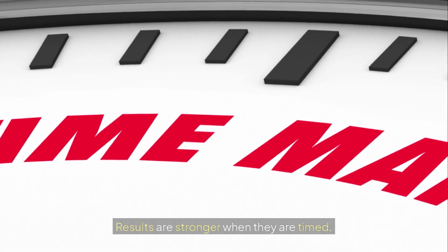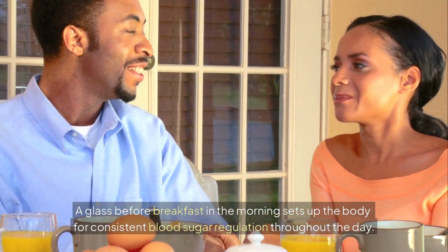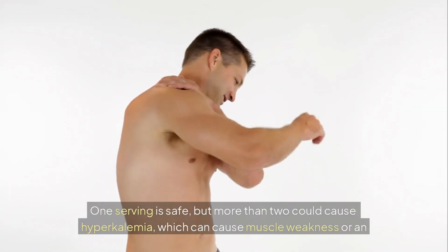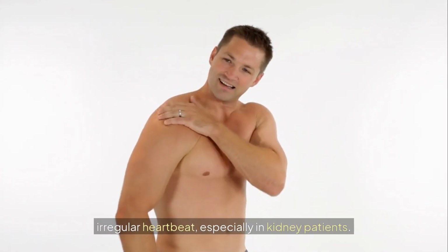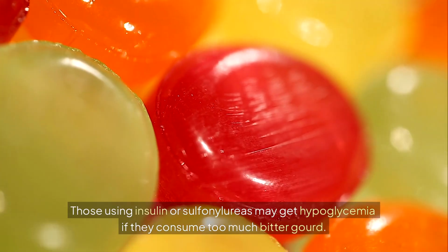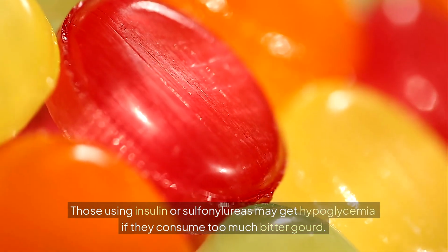Results are stronger when they are timed. A glass before breakfast in the morning sets up the body for consistent blood sugar regulation throughout the day. 1 serving is safe, but more than 2 could cause hyperkalemia, which can cause muscle weakness or an irregular heartbeat, especially in kidney patients. Those using insulin or sulfonylureas may get hypoglycemia if they consume too much bitter gourd.